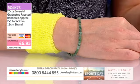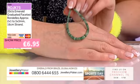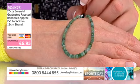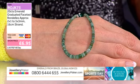They are absolutely superb. That colour, that quality, that's really magical. Because even if you restrand that, if you're just starting out, you put on a little silver lobster claw clasp or a gold bolt ring clasp, are you going to sell that bracelet at £6.95? You don't even need to waste your breath answering me. I know the answer on that. Are you going to double the price, triple it, quadruple it? What would you pay for a 20-carat emerald bracelet?